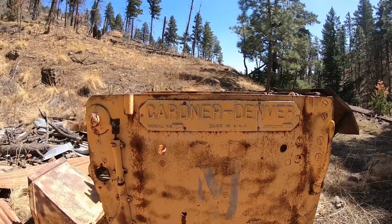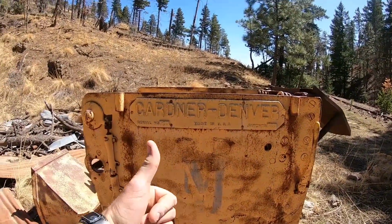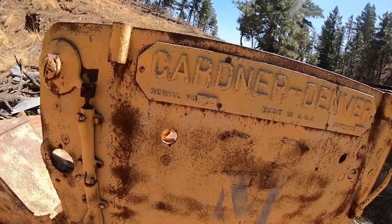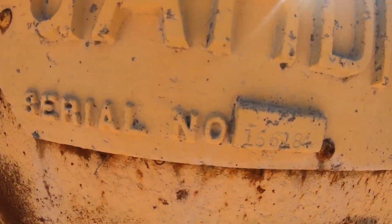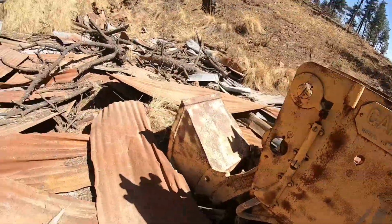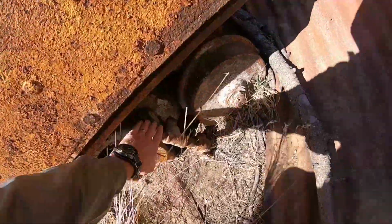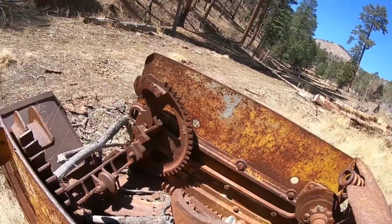Gardner Denver. Made in the USA. Shoot, there's the serial number, the patent number. Can we get a close-up of the serial number there? Maybe we can look that up, huh? Yeah. Air compressed muckers, I'm pretty sure.